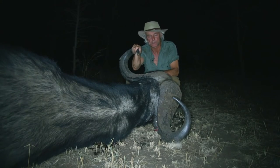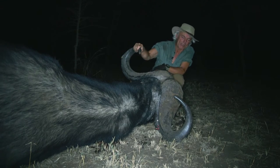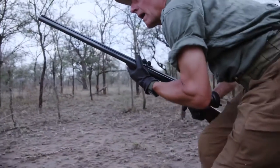That was the good news. The bad news was he was by himself and looking at us the whole time. But we finally got to where he was facing away from us, looking back on his track, and we circled back around, and that's when the action started.